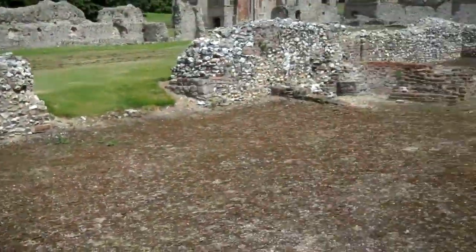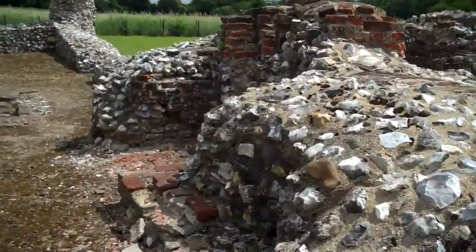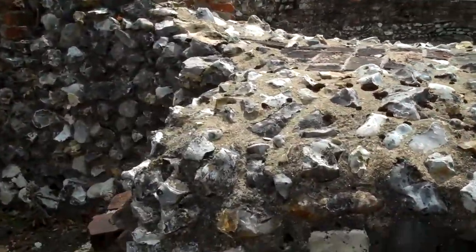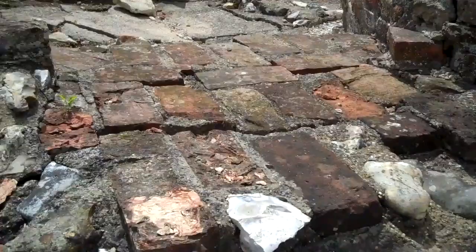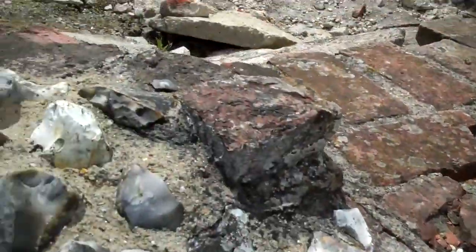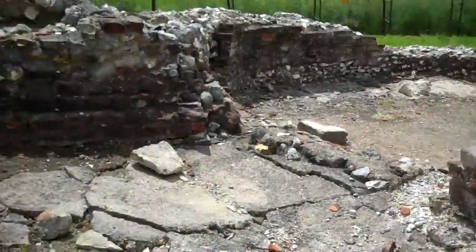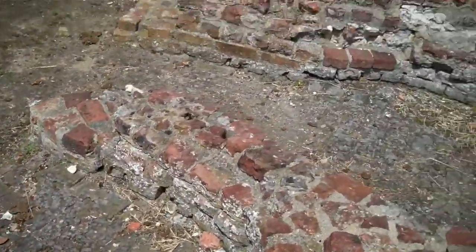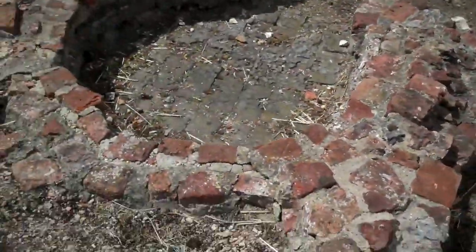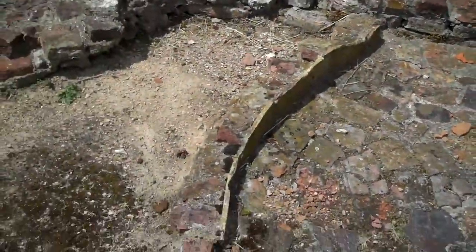So we're in the ancient brewery. I can almost feel it. The cool walls. At least I think. Brick and stone together. Vats were there, I'll bet. You can see where round vats or barrels were kept.